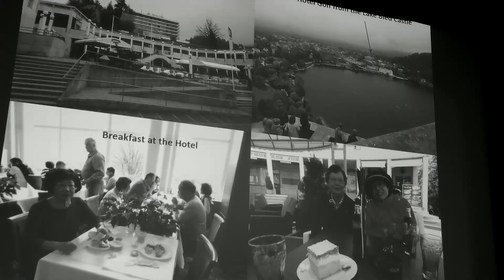Okay, it's a picture of the hotel that we stayed in at Bled, called the Golf Hotel. Two nights there. And the same hotel, but that day it was kind of cloudy. And the picture showing Amy having breakfast in the dining area. The hotel has a very good buffet breakfast. So you really fill up with breakfast.